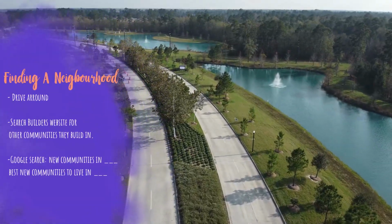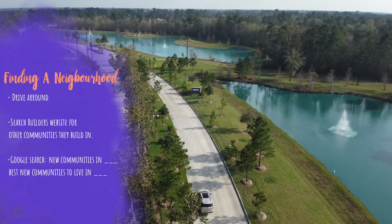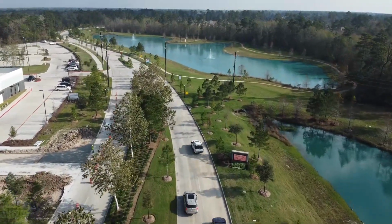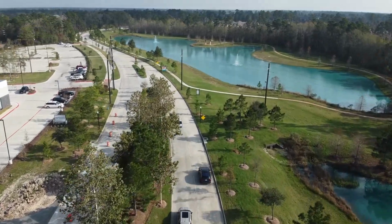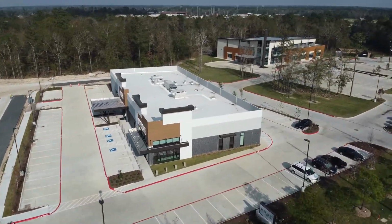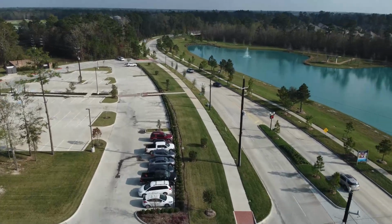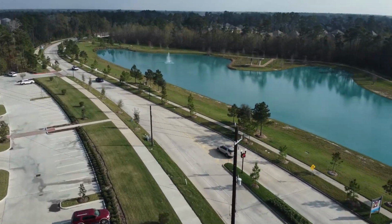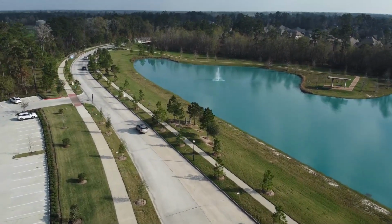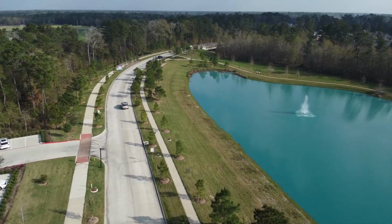Good old Google. Search for communities online. You can just Google communities within a certain radius, communities within a certain zip code, or you could say North Houston specifically, or South Houston or Southwest Houston, whatever that area is that you're wanting to live in. And you will see a list of communities come up, and you can more specifically even search new communities so that you can be sure those communities have new builds going on in them. And from there, you can begin to visit the communities that you think you would be interested in.